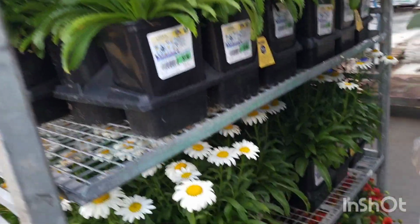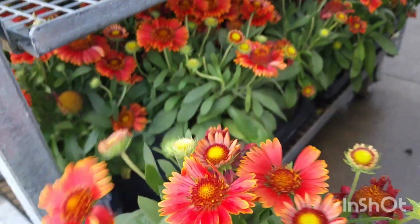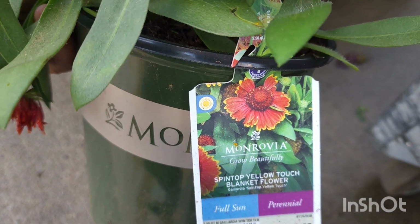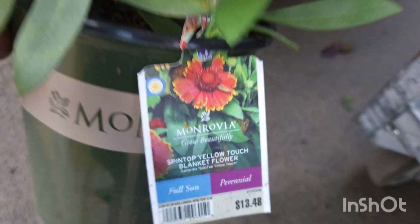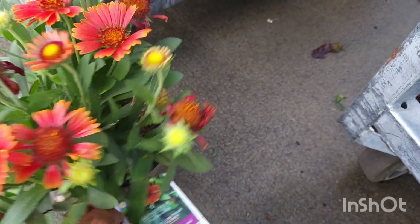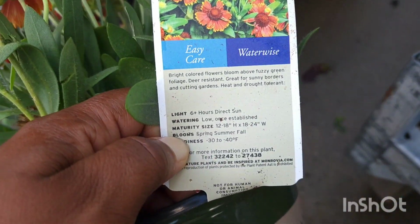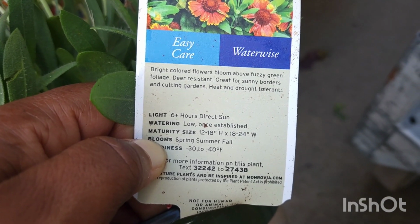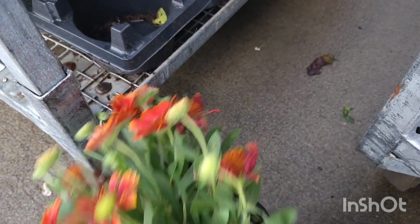And these beautiful blanket flowers here by Monrovia. These are gorgeous, and I have them in my yard. Well, I have Spintop Red. This is Spintop Yellow Touch, and as per usual, Monrovia is $13.98. It blooms three times a year, spring, summer, and fall, and it grows somewhere between 12 to 18 and 18 to 24 inches.